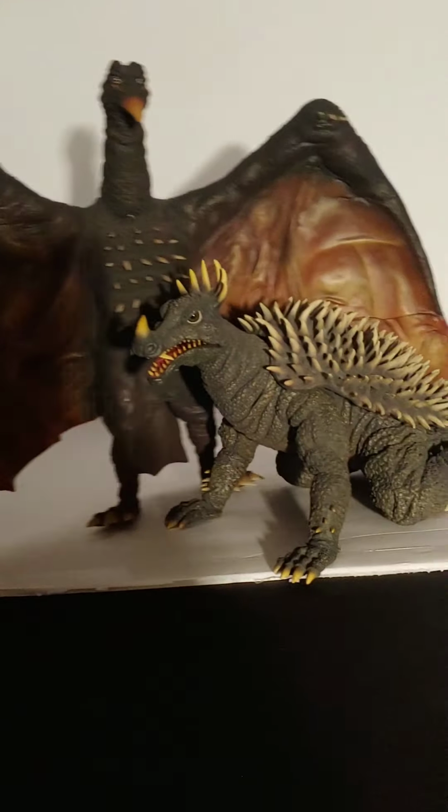Well, as far as the size comparison, I'll just do two, which obviously, this is going to be one. They size pretty well together. Anguris isn't extremely too big. He's about the correct size for Rodan.